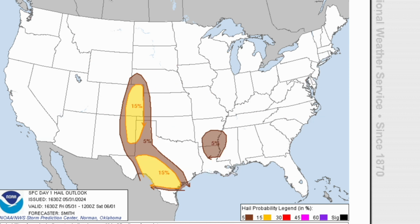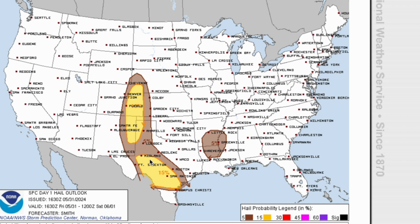Hail threat for today. If you're in either of those yellow areas, you have a 15% chance to see hail of 1 inch or larger in your town. This is including areas like Midland, Texas, back down towards San Antonio, and the one in the Great Plains does include areas like Pueblo, Colorado, so make sure to look out for that.